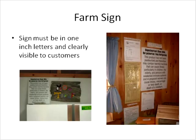In fact, we have the signs that you can see right there. Rural Vermont has them, and we're happy to get them out to you, so you don't have to recreate the wheel. We're happy to help get those out to you when you start selling raw milk. So that's essentially where that comes from.